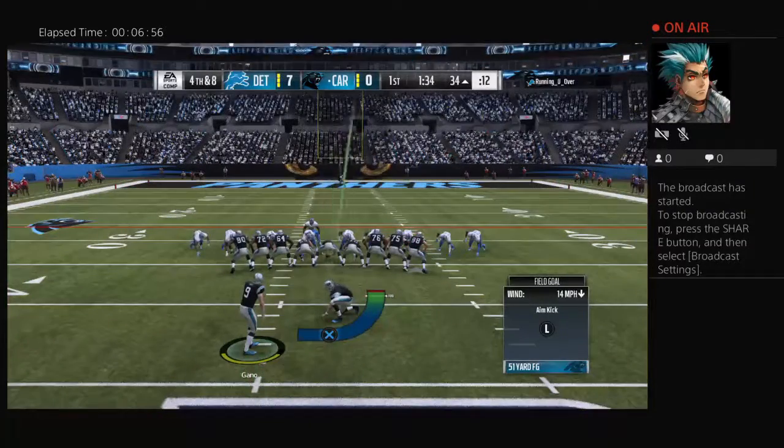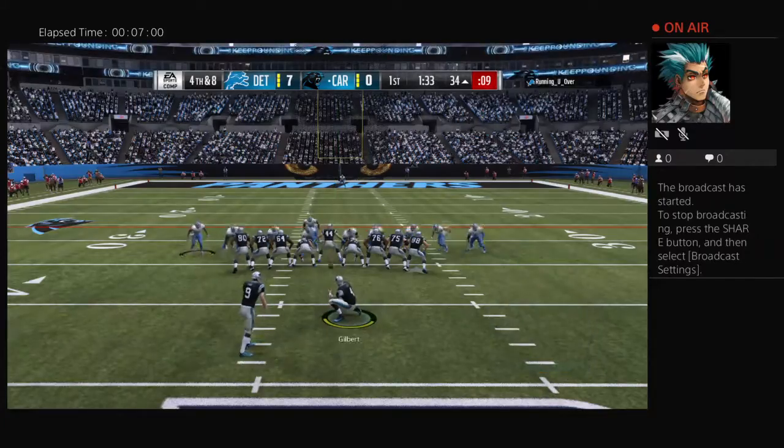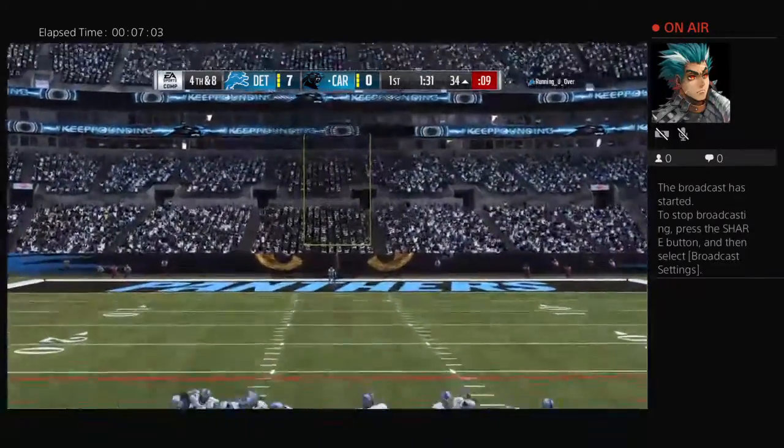Fourth down, and here's Graham Gano now in the field goal unit for the Panthers. He's going to need a little mustard on this one. It will be a 51-yard attempt.